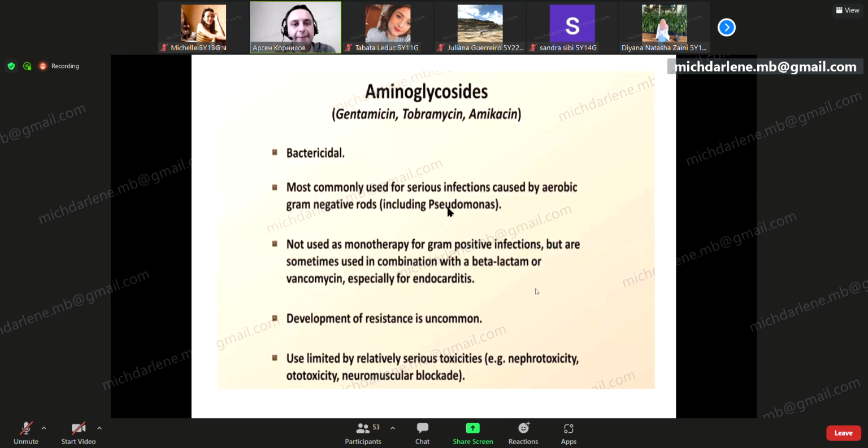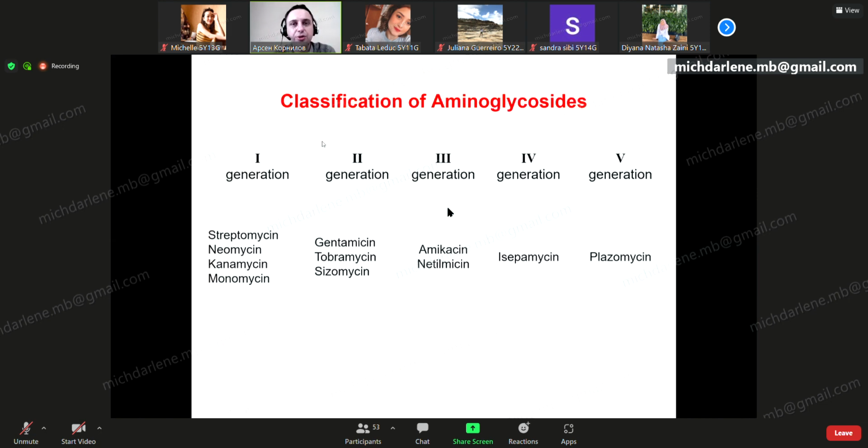So, today, aminoglycosides are traditionally divided into 5 generations. As usual, the generations have different pharmacokinetic and pharmacodynamic features. So generation number 1 includes streptomycin, neomycin, kanamycin, monomycin.